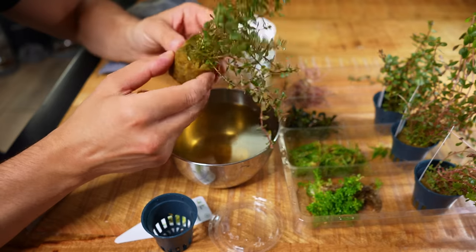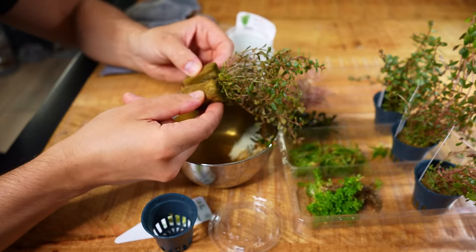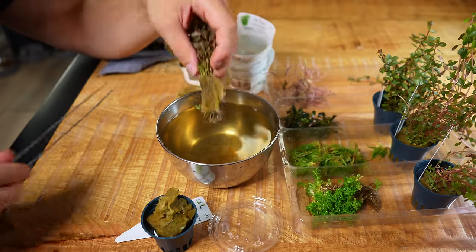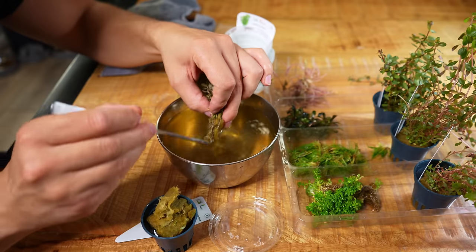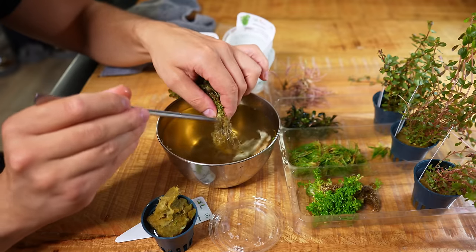And then the rock wall is always two parts. I like to split it in half, open it up and just peel it away as much as possible. And then once you've done that, you can also dip it in water, take your tweezers again and clean the roots a little bit. Again, you don't have to take everything off, but just try to get the majority, you know.